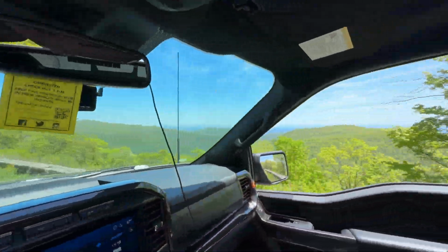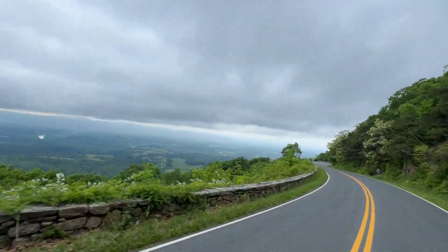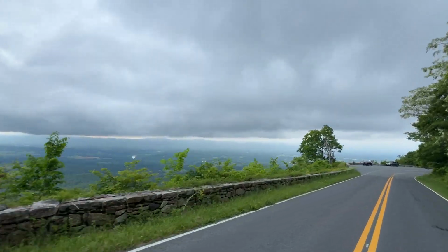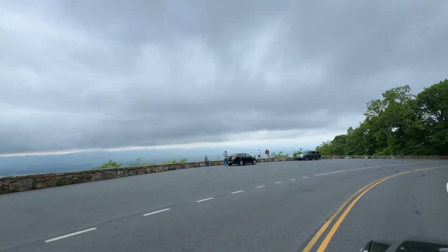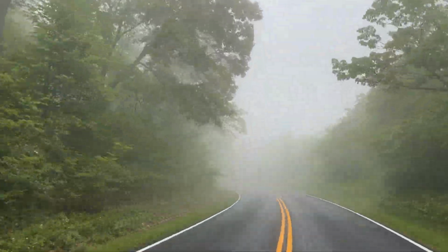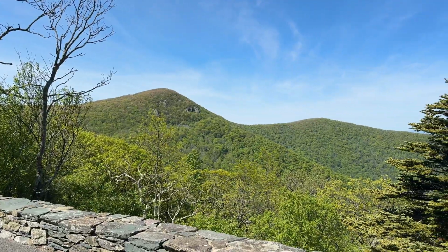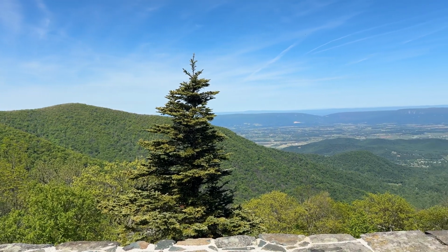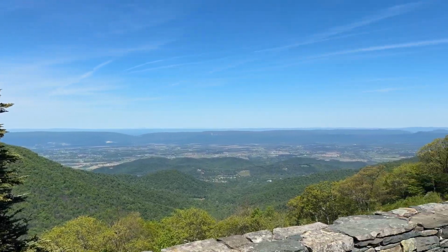Skyline Drive was constructed throughout the 1930s with the growing popularity of motor vehicles. It offered motorists a way to enjoy a leisurely drive through the Blue Ridge Mountains while being able to stop at the overlooks to take in some incredible views. Skyline Drive offers the same experiences for national park visitors today. While you're following Skyline Drive, no matter where you enter the park, be sure to stop at one of the 75 overlooks for chances to see wildlife and mountain vistas.